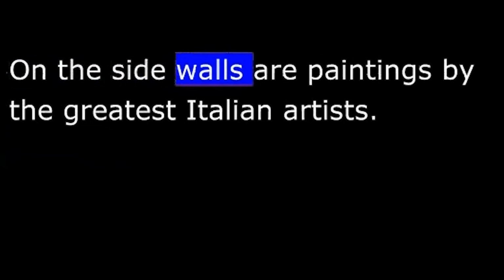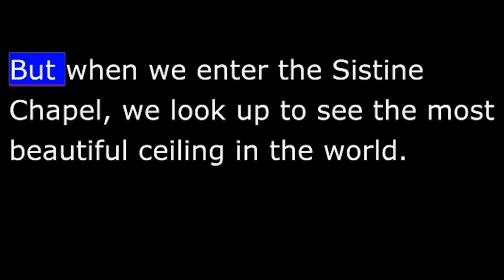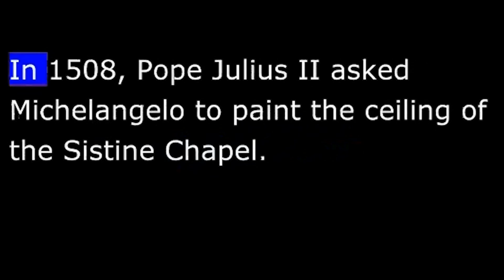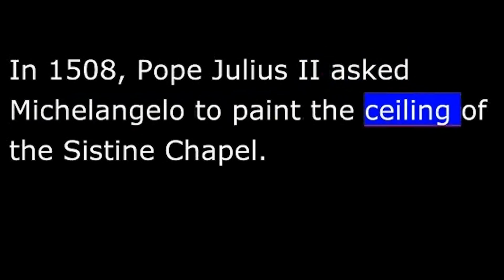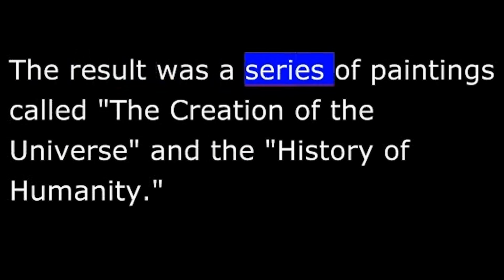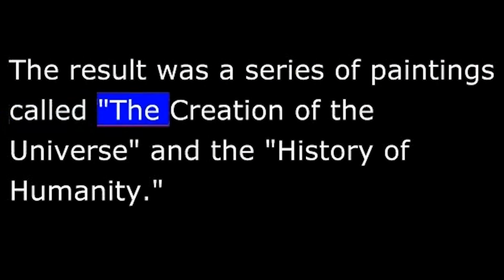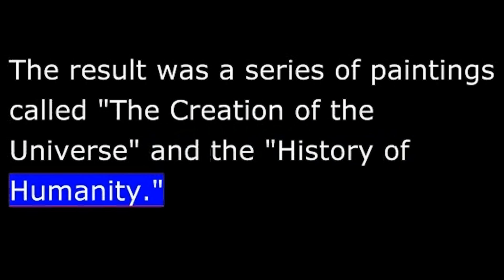On the side walls are paintings by the greatest Italian artists. But when we enter the Sistine Chapel, we look up to see the most beautiful ceiling in the world. In 1508, Pope Julius II asked Michelangelo to paint the ceiling of the Sistine Chapel. The result was a series of paintings called The Creation of the Universe and The History of Humanity.